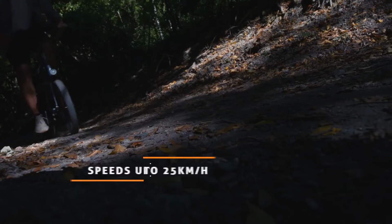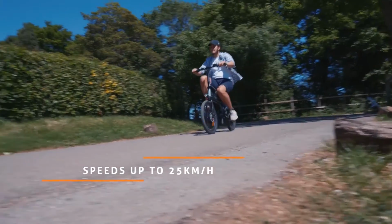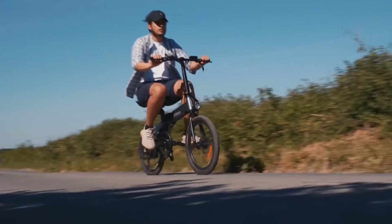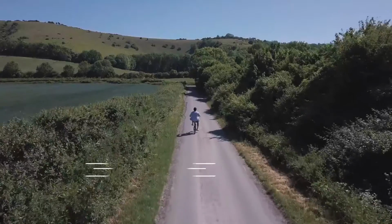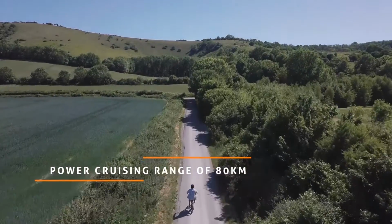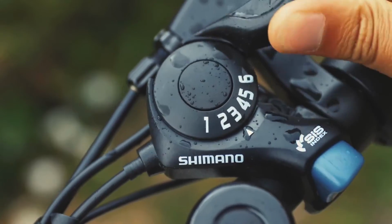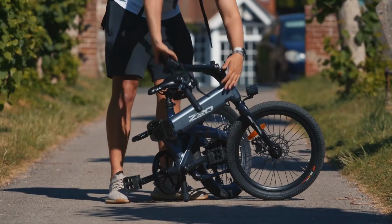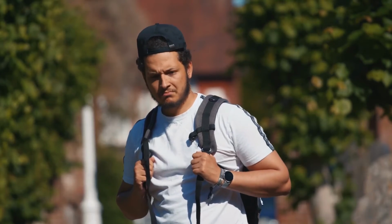Power through any terrain with its high-efficiency DC brushless motor. Be ready for any expedition with a 10A capacity battery that will power up your ride and allow you to go for as far as 80 kilometers and enjoy both manual and power assistance cycling. Fold the bike in seconds. That's right, seconds.